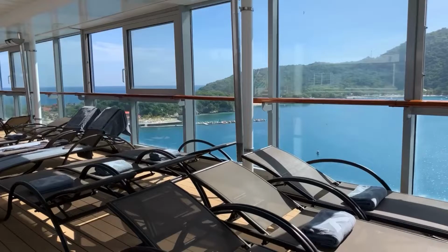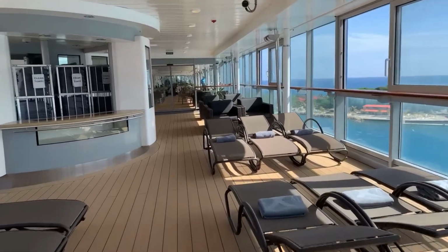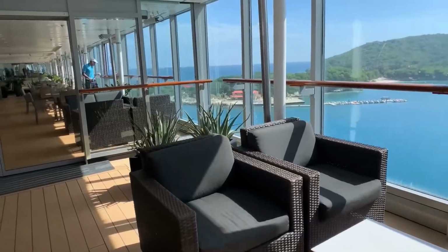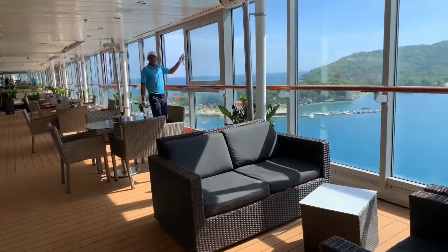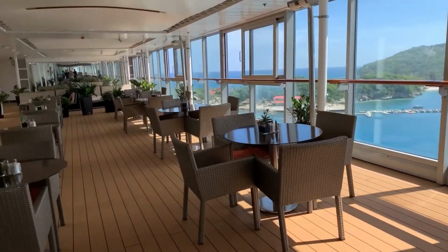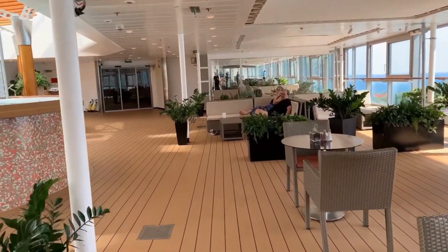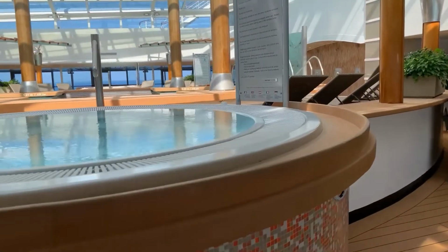So continuing to walk through the pool area on deck 10. There's nice cozy chairs over here in the shade. And this is the solarium. Ages 16 and older. It's air conditioned. There's tables and chairs for you to sit and have something to eat, or play cards, or whatever. So this is your indoor pool. And there's 1 hot tub. It's empty today because we are in port.